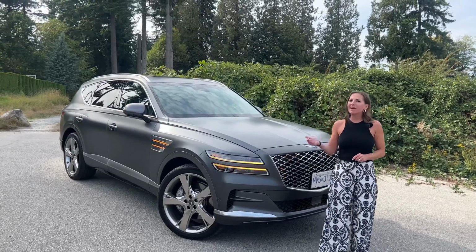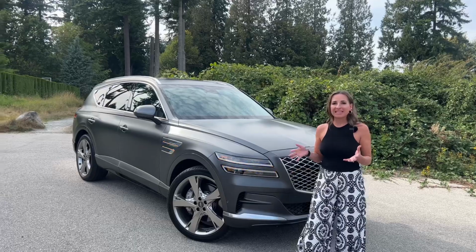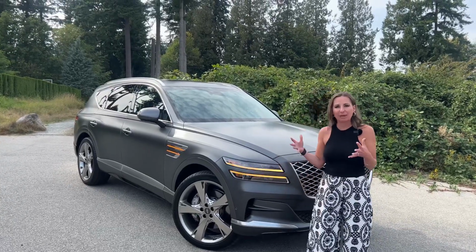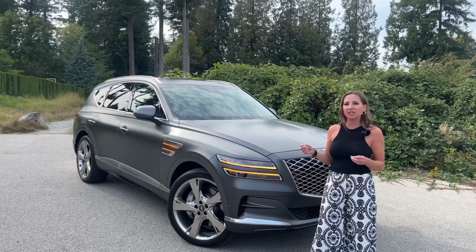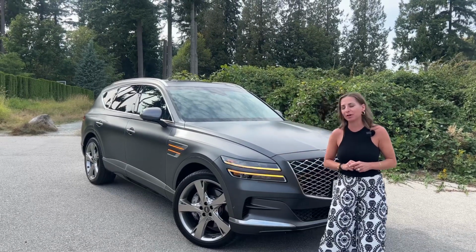third row. Last summer we had the GV80 for a family road trip. I have 3 teenage daughters and all 5 of us jammed in it and drove to Portland. We had lots of luggage and it was fantastic, but we did have the third row for that road trip.